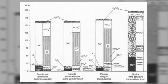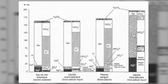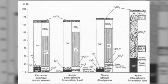Even now, the electrolyte ratios of your blood plasma are the exact same as ocean water, and your cerebrospinal fluid is only one single molecule different from seawater. You are a drop of the ocean.